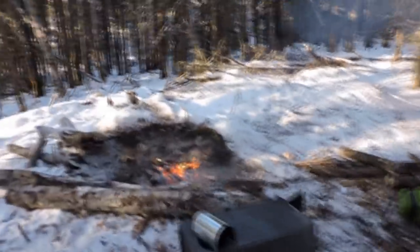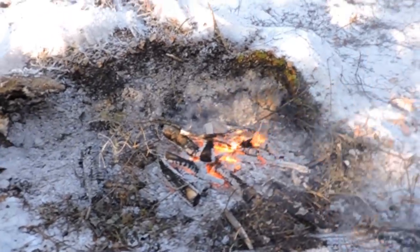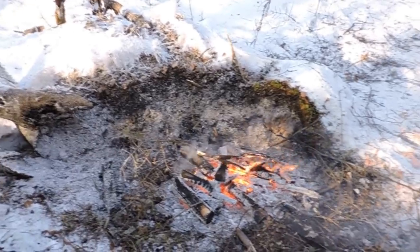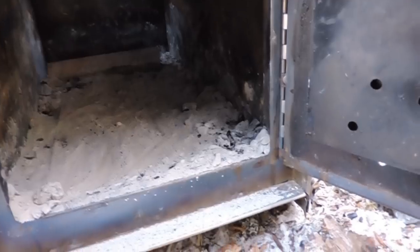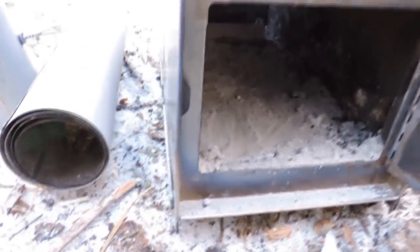We like to keep a little fire going just so we can warm up our hands and feet if we're cold, and then we put it out really at the last second. Took the coals out of the stove. We're just letting the bricks and the ashes cool down, and then try to empty it as much as possible. Put the chimney in there.